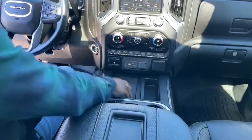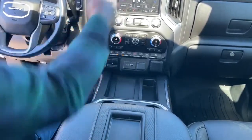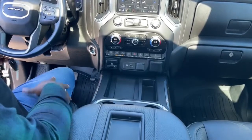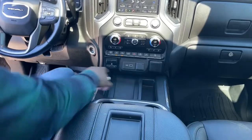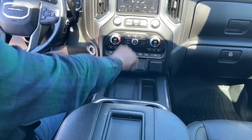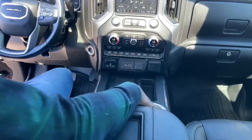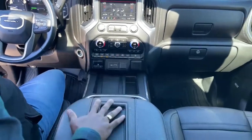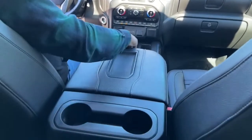So you could put your phone in here, charge it wirelessly, and of course you could use your Bluetooth to play your music, or if you want, this does have Apple and Android Auto. You could plug your phone into USB and everything will show up on the screen as well. Storage here, cup holders down here, nice little armrests with cup holders in the back end.